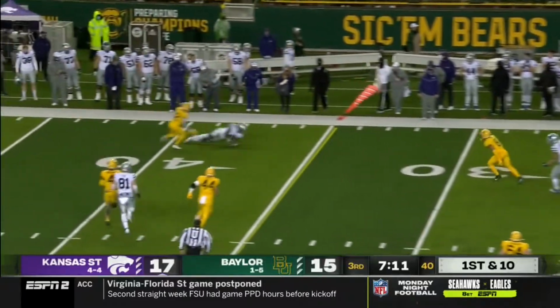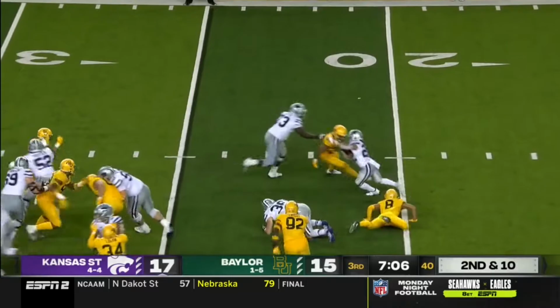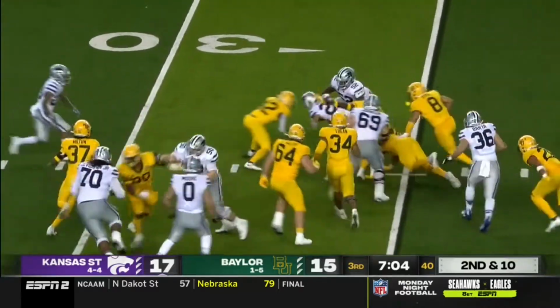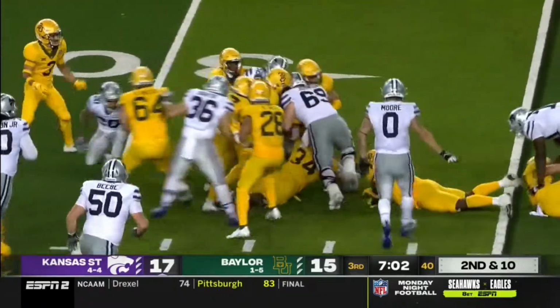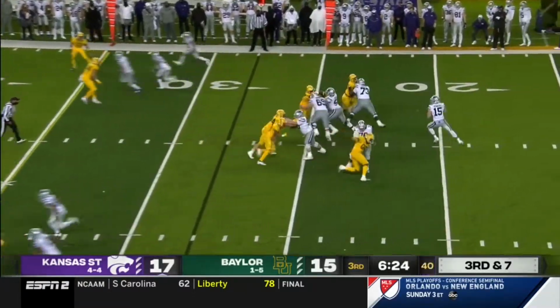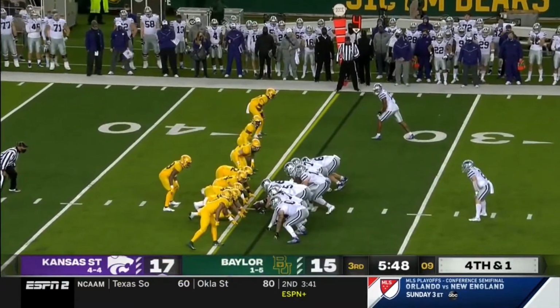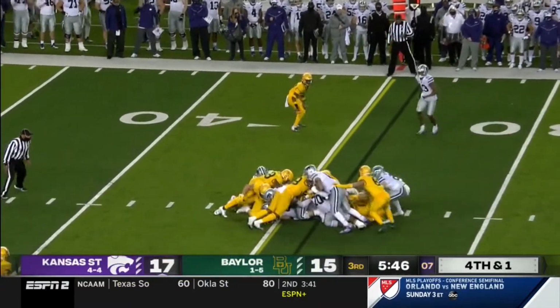First down, Howard on the move. Vaughn, little sidestep again. Deuce Vaughn keeps his feet somehow. I don't know if he's actually on the field here. Quarter of a yard to get. And they're going to go for it.